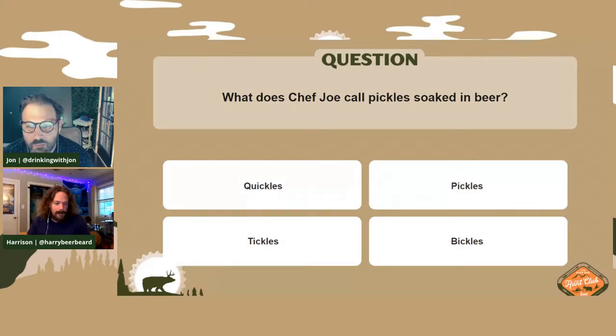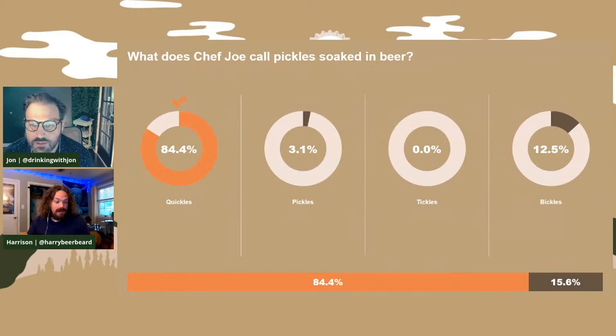Pickle soaked in beer. You should know this, and you should have some happening right now. That's right. Why not? Yeah, and you could probably use a lot of different fun beers. I'm almost thinking of doing it with a spicy beer too. We know Chef Joe likes the heat. That's right.